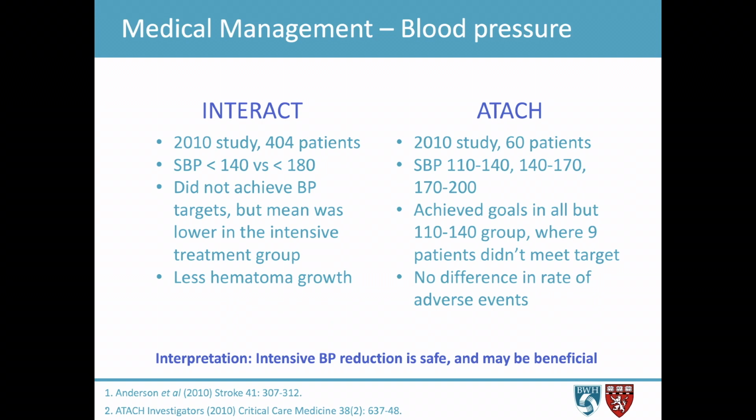So the first two studies were done in 2010. These were INTERACT and ATACH. They had slightly different designs. INTERACT was less than 140 versus less than 180 systolic. ATACH split this up into 3 groups.